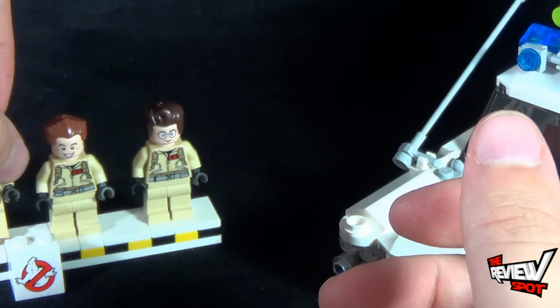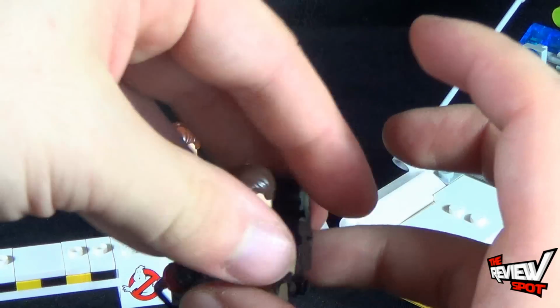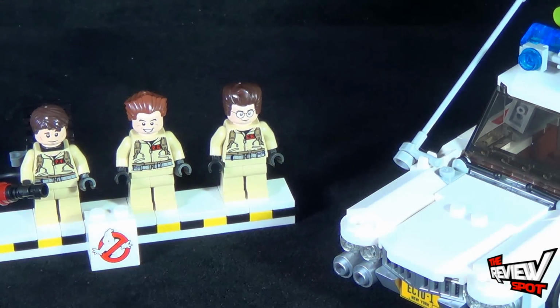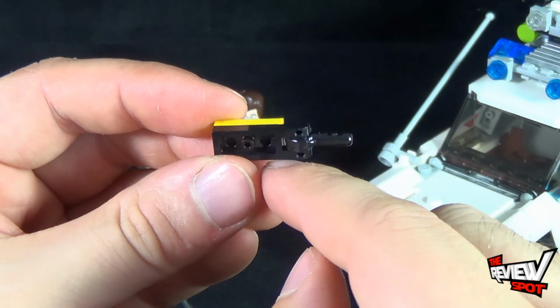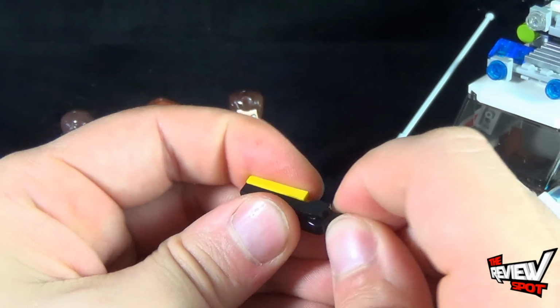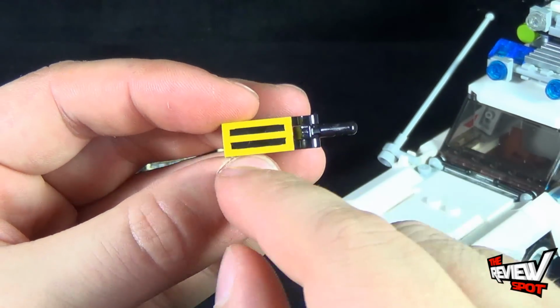I'll put Peter back on his display stand just for a second. He's going to be taking up a little more space because he's got the proton pack on, but I'm just going to peg him in. And other accessories, you get yourself 1 ghost trap, which is pretty much just 2 pieces of Lego. And then the little clamp piece is just clipped into place, like so.